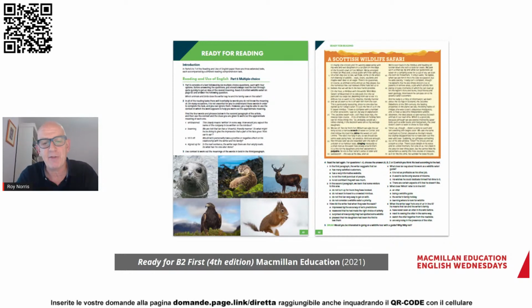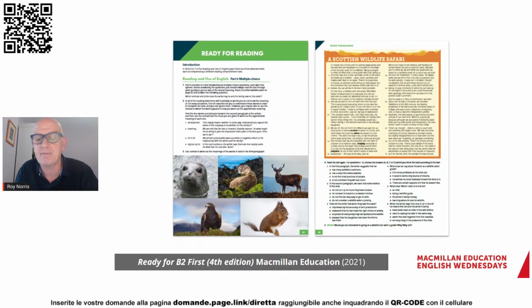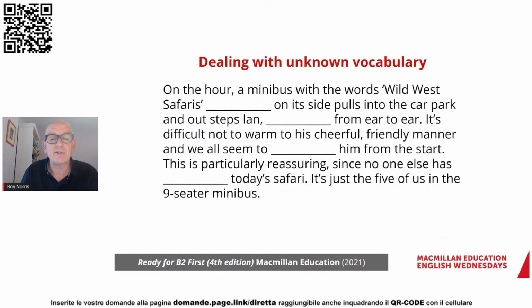So this text is about that. And before students do the multiple choice exercise, they're given a chance to look at some words from context. Now this is in the text, I'm not sure if you can see that. Well, you can see some words in bold there, but these are not those words. These words come from this paragraph here. And students are asked to find these words here, and with some help, to work out the meaning of the words that are in the text.